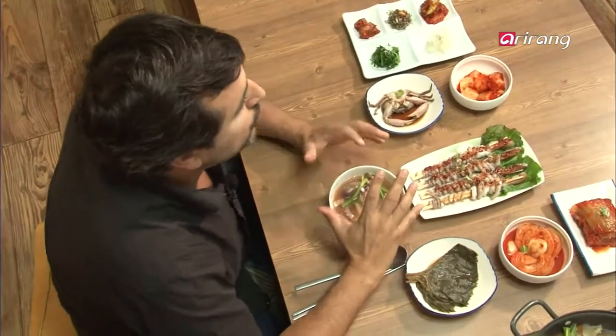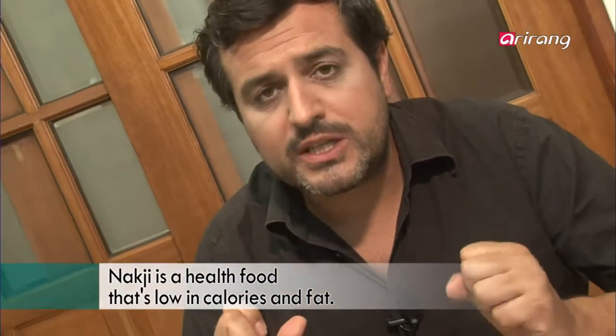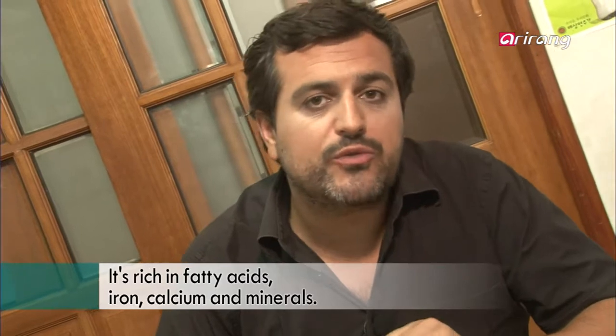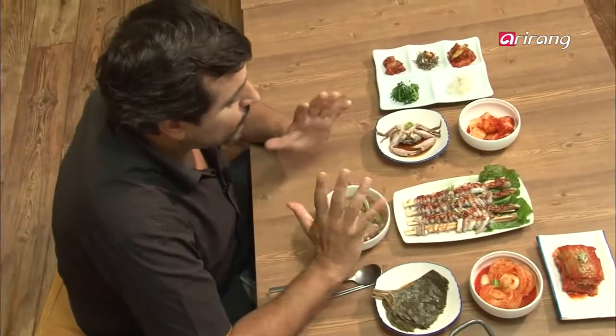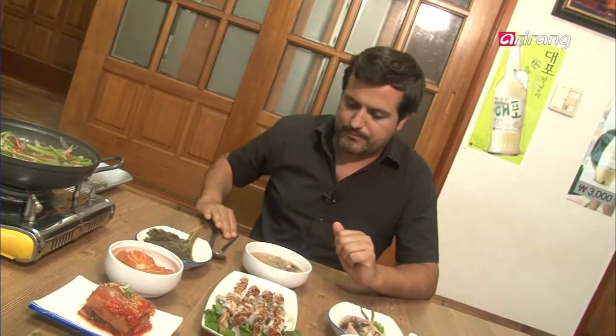It's normal because this kind of octopus, coming from the tidal flats we have seen before, is full of minerals. It's full of the good nutrients that you can find in the mud. You have calcium, magnesium, all the minerals you can imagine. And especially, it's low calorie, low fat. So it's good for health. You can have it even if you are on diet, and it gives you a lot of energy.